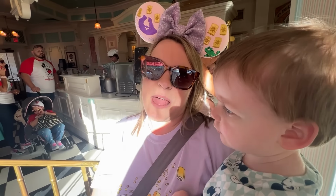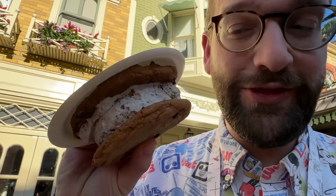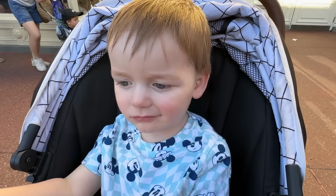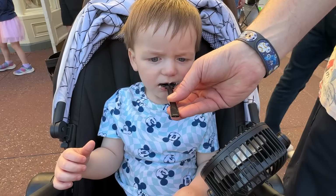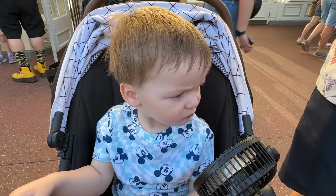We'll go for some ice cream. He took a little cat nap. Hey. And that means if he stays awake, we could go ride some rides. What do you think? Got a chocolate chip cookie ice cream sandwich with cookies and cream ice cream in the middle. Do you want some ice cream, James? Yeah. That was a big bite of ice cream. Ooh, got it. Start, go big.